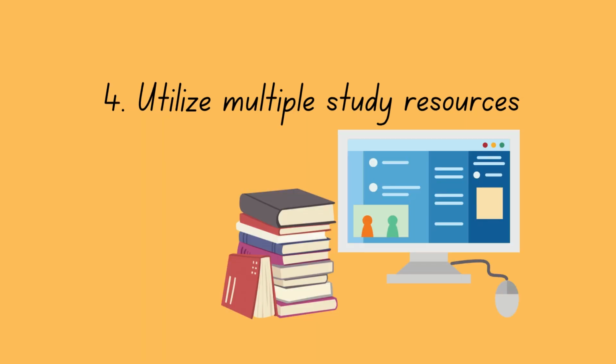4. Utilize multiple study resources. Gather a variety of study materials such as textbooks, study guides, online resources, practice exams, and flashcards. Utilize different resources to gain a comprehensive understanding of the exam content.